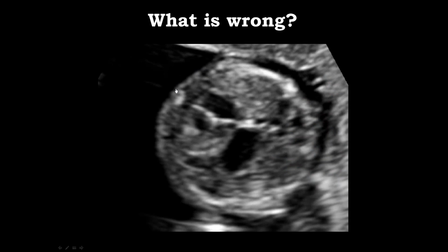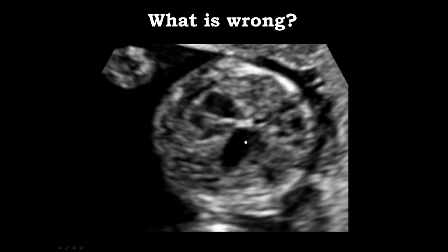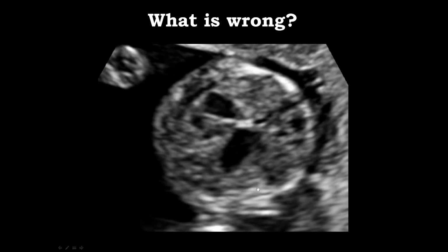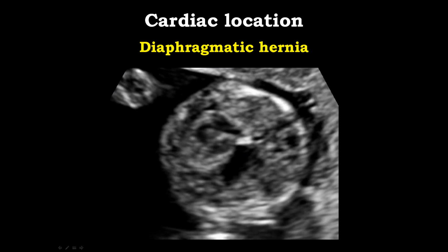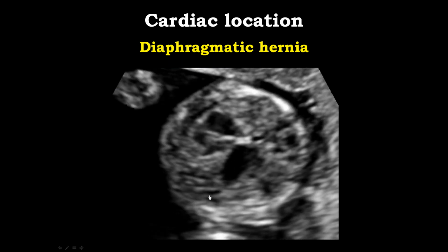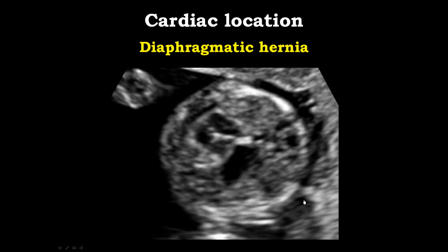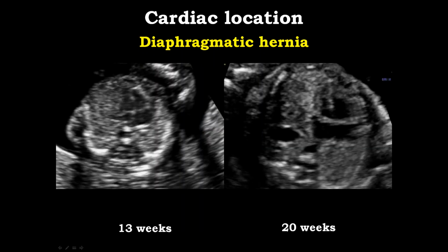So what's wrong with this heart? What we can see here is a large cystic structure, and the heart is pushed to the other side of the chest. It's a very rare situation, but this is actually a normal heart affected by an extracardiac anomaly, the diaphragmatic hernia, with the bowel and stomach up and visualized in the chest that early. So obviously a very poor outcome is expected in this situation.